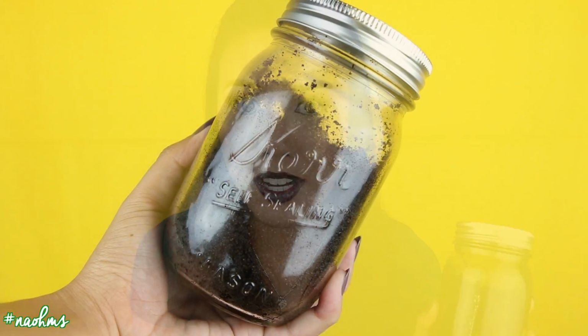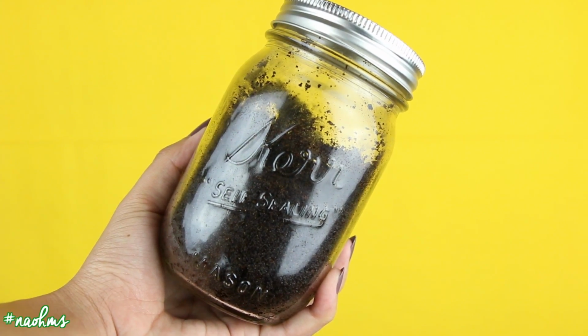This is definitely competing with my ocean salt, which is still my holy grail, but this has definitely been my favorite this whole summer. I love that a little goes a long way, and with this coffee scrub, it really smells good. I love the smell of coffee. I love anything earthy, and oh my gosh, it actually takes a little bit of time before it dissolves under running water, and so with that, you're saving product.